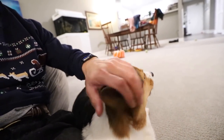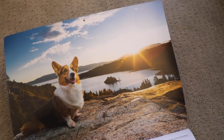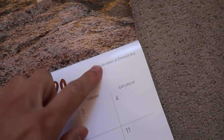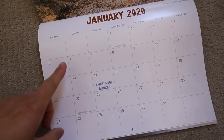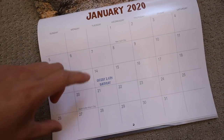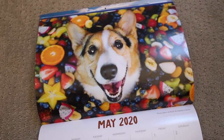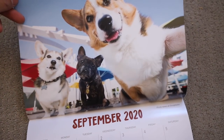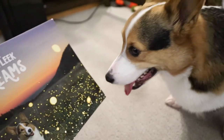Welcome back. How's it going? So now that you saw it, that's how we got this picture in the calendar. Look at that sunrise and that sploot. All the photos come with the location written in. I also made sure that the calendar grid was a lot larger because a lot of people said they like to write down things on their calendars. What do you think, Gatsby?